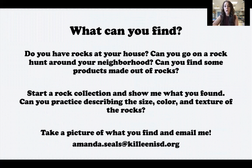You could go on a little rock hunt around your neighborhood or your yard. Make sure you have a parent's permission and supervision to collect rocks. And then you could show me your rock collection. Maybe you already have a rock collection. You could practice sorting those rocks by size, texture, or color, or describing them to me.